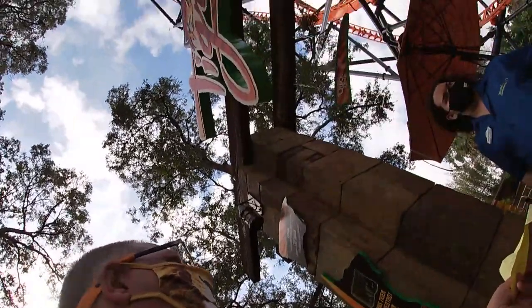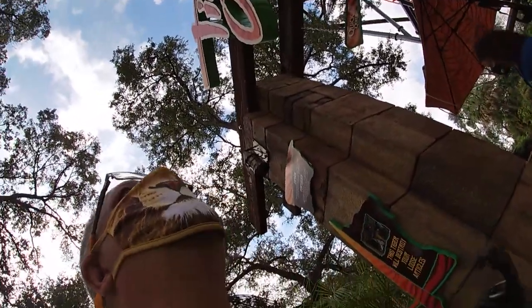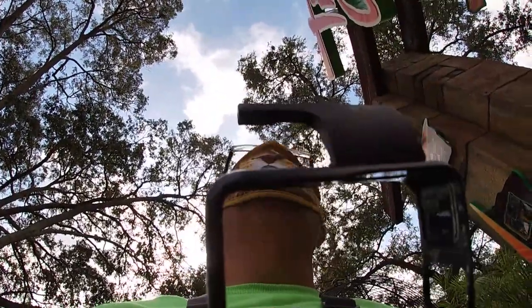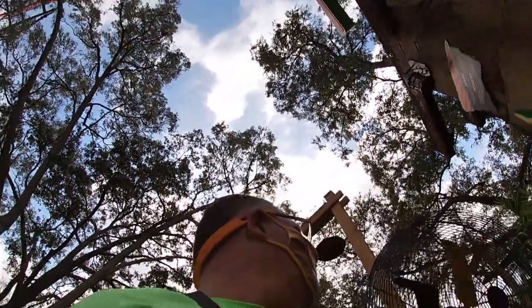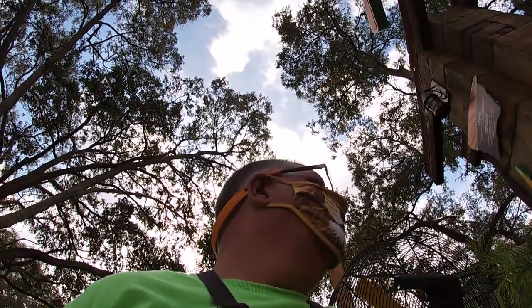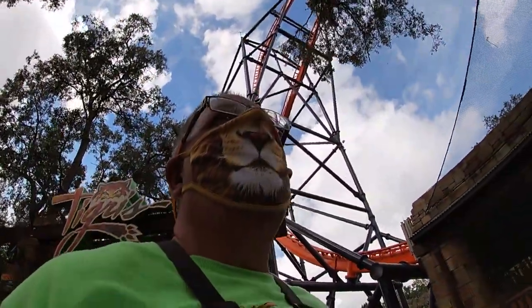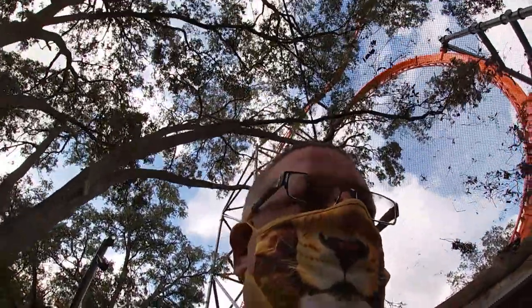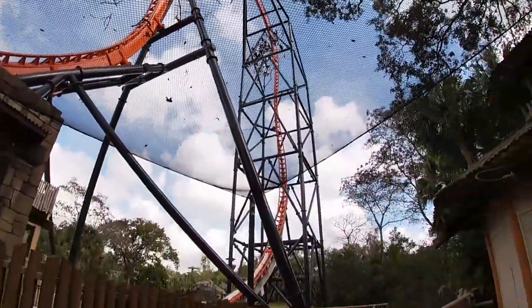Hello. Yeah. Oh, never mind. Back on. I was going to say, we'll be the test dummies. Yeah, yeah, I know. So yeah, there was hardly any time on there. Only 5 minutes. So we're going up with the scooter. Crazy looking ride, isn't it?